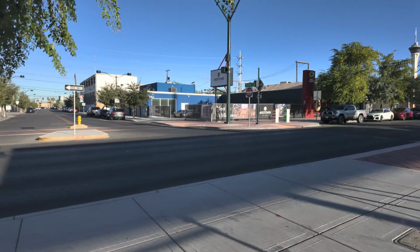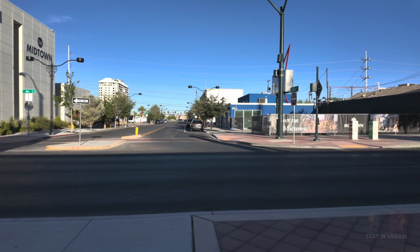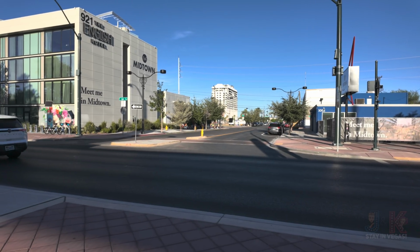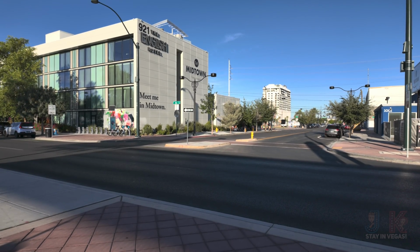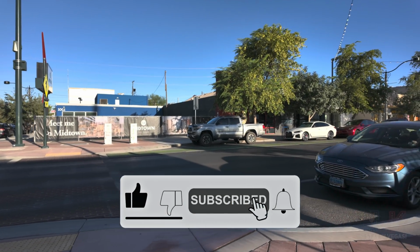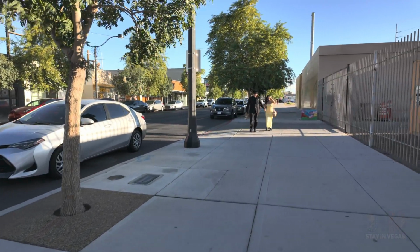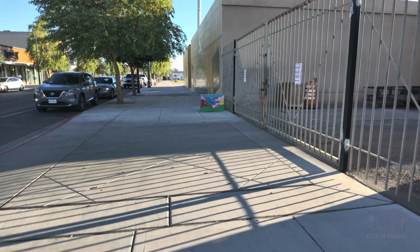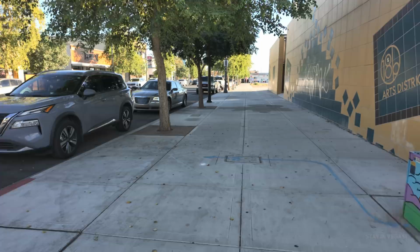So for the couple of blocks that are that way towards Las Vegas Boulevard, has some more places that are popular here in the Arts District. We're just coming into the outskirts of the Arts District. Right past those trees is the Pepper Club. Lots of nice trees here for some additional shade.